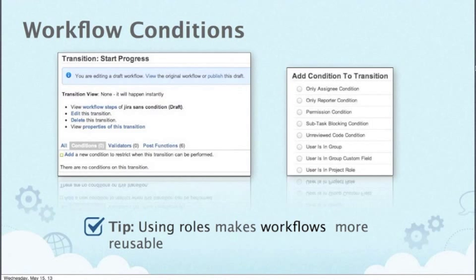The default JIRA workflow has a condition that says the current user must be the assignee in order to start progress on a ticket, in order to execute this transition. How that presents itself in the UI is the start progress button is hidden from you unless you are the assignee of that ticket. Now you're probably thinking, well, I'm clever. I don't need a button on a website in order to do something. I'll just cleverly craft a URL, and that will be able to start progress by loading the correct page.